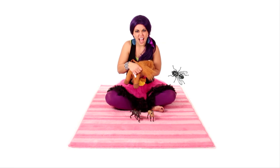Do you think that a horse's tail is just a tail? No way! Their tails are really important. They use it to keep warm and swat away bugs and flies.